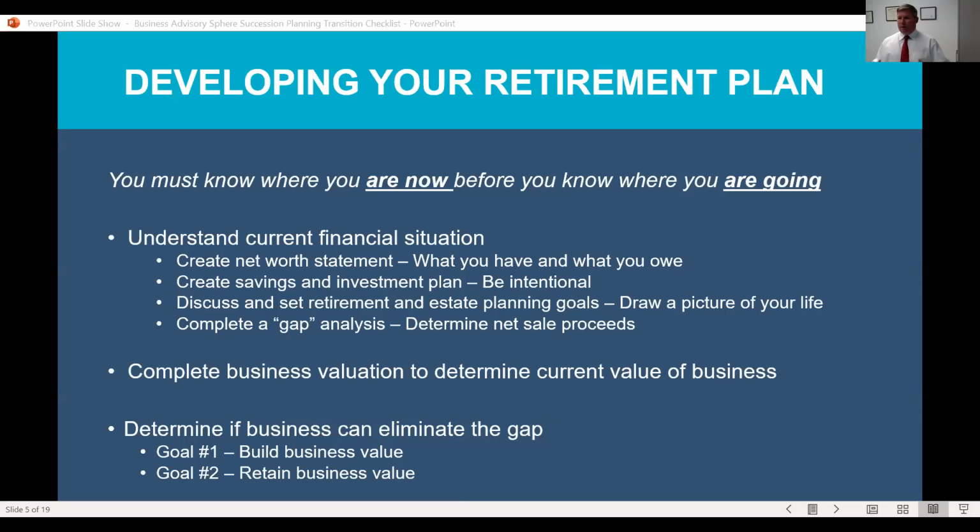Who do you owe money to? Any mortgages, personal loans? Are you personally guaranteeing a corporate loan? All those types of things are so important to understand before you even talk about getting to the next steps, which is creating a savings and investment plan.